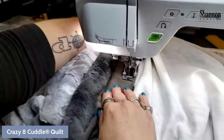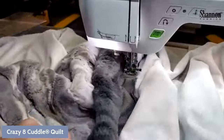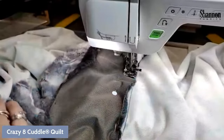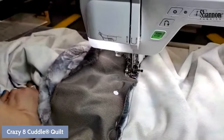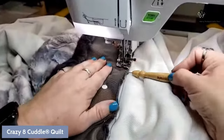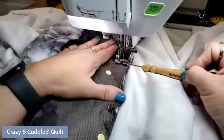As soon as you see it starting to bunch up, you have to lift up the foot and start over. Exactly. And if it grows a little bit, we don't want it to do that. So the way to prevent it from growing is to have a stiletto, which is my By Annie stiletto. And I can kind of hold it here and let it feed underneath the foot.